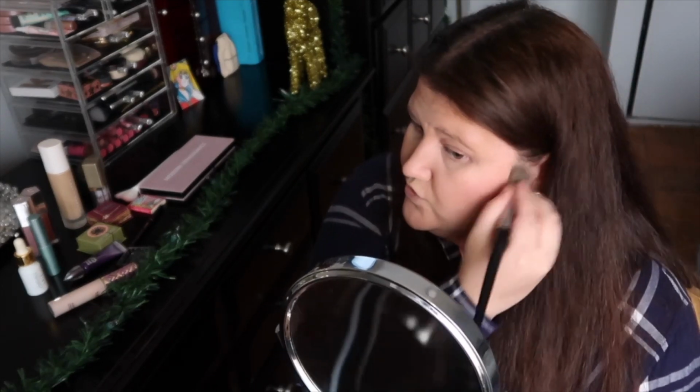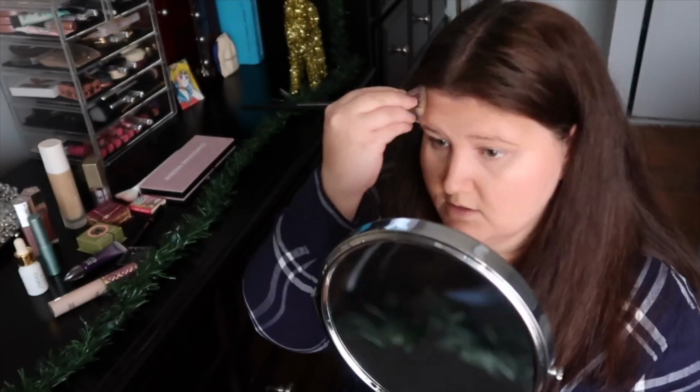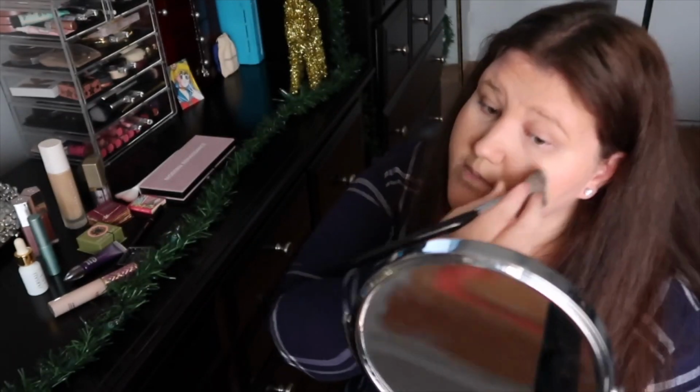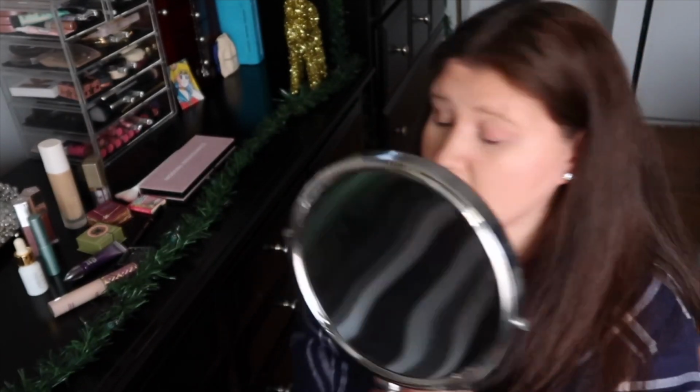And if you do, you can always go over it with the Laura Mercier setting powder, or sometimes I just use my beauty blender and go over it with that as well. So I blend out my contour just to make sure it's really blended in. It's not crazy and all over the place. All right, so that's contour, so that's all set.